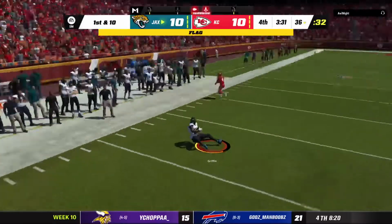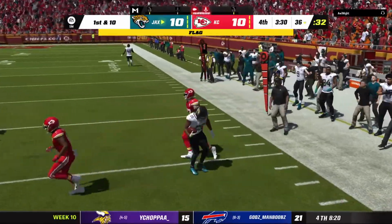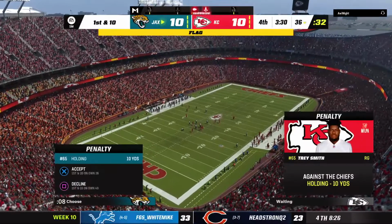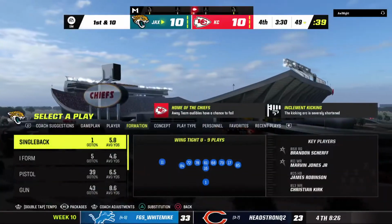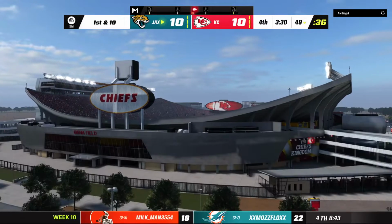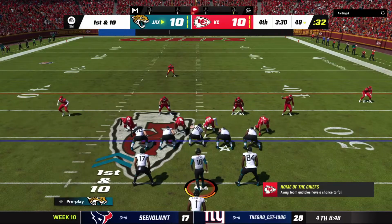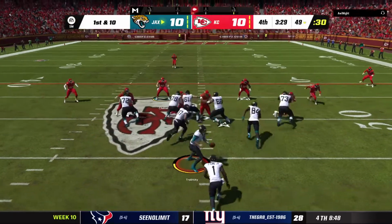Coach made you say all the... And this is going to be intercepted. Shaquille Griffin with a pick. And the Chiefs are going to have great field position here as this is returned just shy of midfield. Good starting field position for them as they come up 1st and 10. Just shy of midfield at the 49.